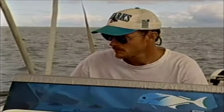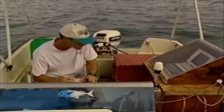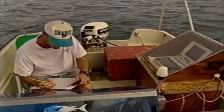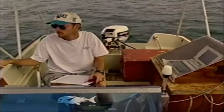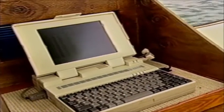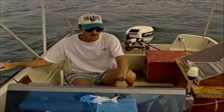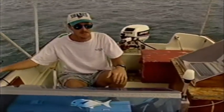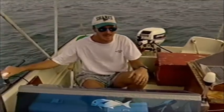Now that information gets put into a receiver, and that receiver basically counts the time interval between each pulse and then outputs that to a laptop computer. So I can count every single tail beat that a shark makes during the course of a 48-hour period. And that could be several million tail beats over the course of 2 days. And now you just use this as a backup just in case, because you don't want to spend 48 hours out here and find out your hard drive crashed or something bad.